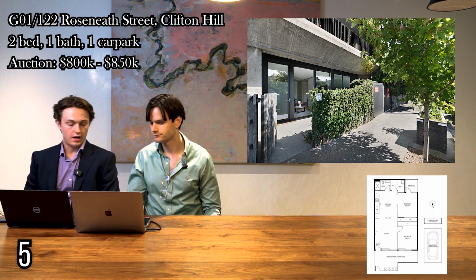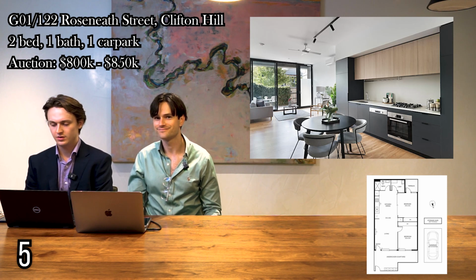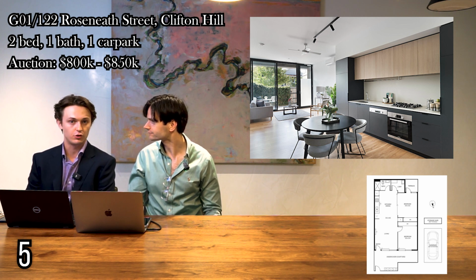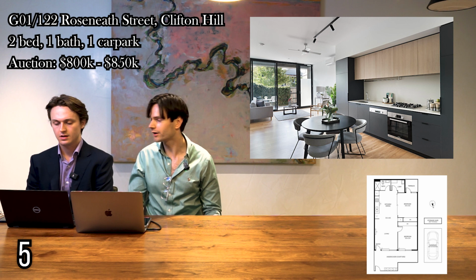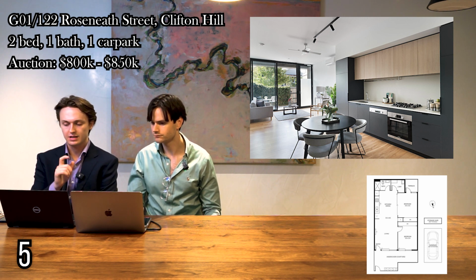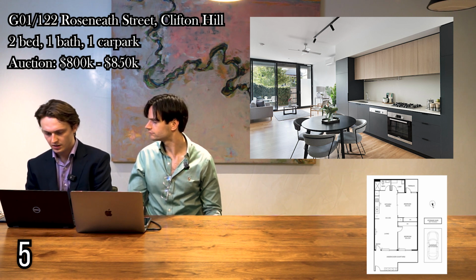It was developed by Assemble, one of their first, very familiar name, one of our favourites. They've grown ever since this first development, designed by Fieldwork Architects, a well-known architect. It's a part of 49 apartments and 18 townhouses, delivered, I'm just having a look here.